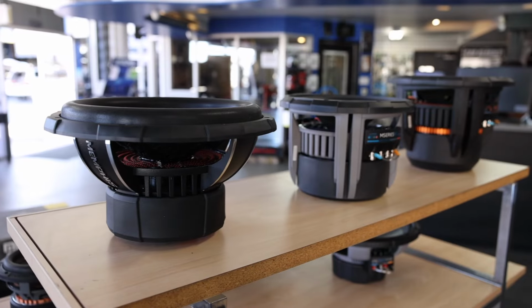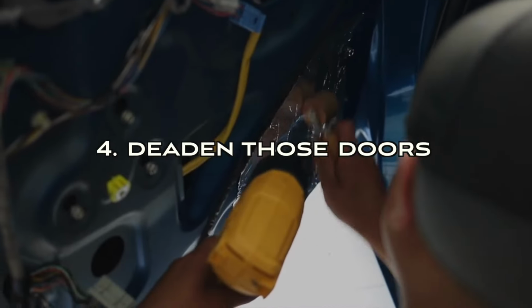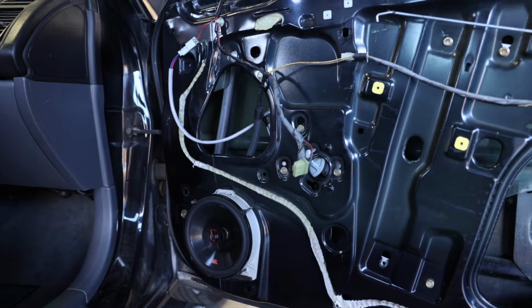So when picking out a subwoofer and a subwoofer box, it's important to know what you listen to. And number 4, deaden those doors. Now think about this. A speaker, no matter what size, will always perform better in a dense enclosure. And the door of a vehicle is almost the exact opposite of the optimal speaker environment. It's made of metal and there's openings all over it.